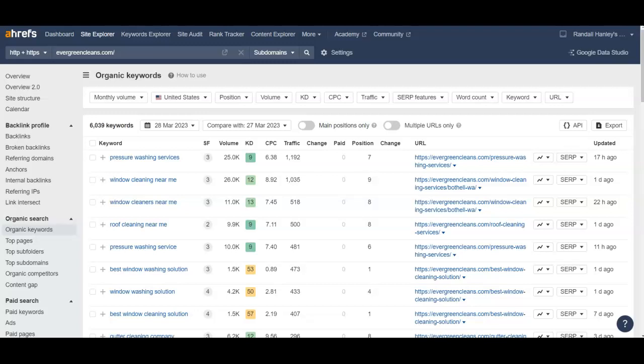citations. So citations are basically anywhere your name and number appear in registries like Yelp and Yellow Pages. And so the more we can get, the greater chance of getting into the top 3 of the Google Map Pack. So you want to make sure that we are ranking in the Map Pack.